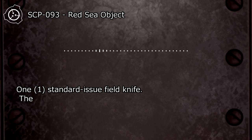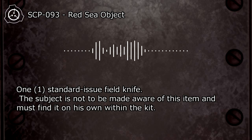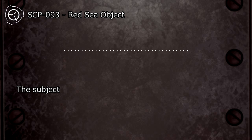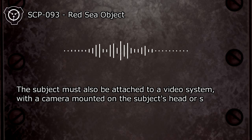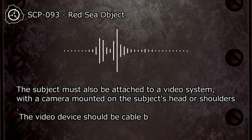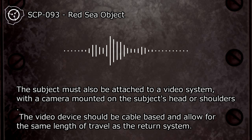1-1, Standard Issue Field Knife. The subject is not to be made aware of this item and must find it on his own within the kit. The subject must also be attached to a video system, with a camera mounted on the subject's head or shoulders. The video device should be cable-based and allow for the same length of travel as the return system.